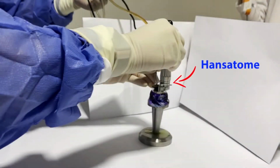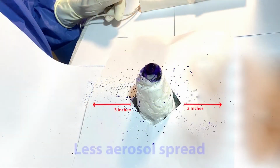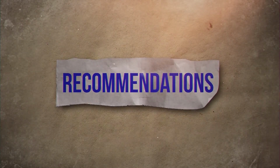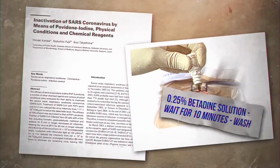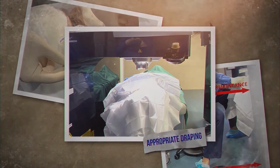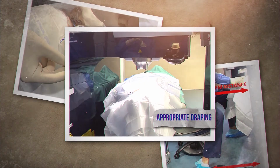Use of a different type of microkeratome like Hansatome revealed less spread of aerosols. For the safety of the operating surgeon, we have formulated certain prophylactic OT measures. Use 0.25% of betadine solution, wait for 10 minutes and then wash thoroughly. For the proper draping of the patient, use a sterile large drape.